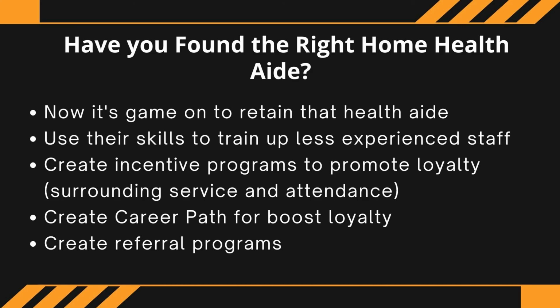And then lastly, I have create referral programs. This is where birds of a feather flock together really works for you. If you have an excellent home health aide and they want to refer someone to the organization, that's a no-brainer. You want to refer someone to the organization, you make sure she's trained up, you make sure she's good to go. That person's going to be happy to do that, because they want to get their person hired and they want that referral bonus.